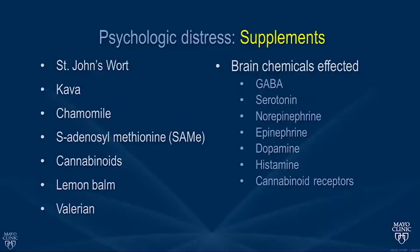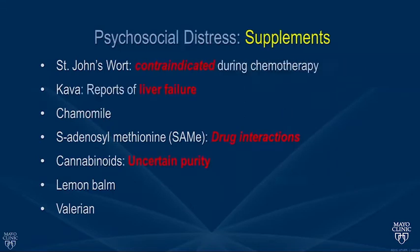There are many substances that do help with psychological distress, and all of these listed here have some compound in them that affect the listed brain chemicals, which are implicated in mood, anxiety, depression. But many of these are contraindicated during chemotherapy, or they contain rare but serious side effects, so you need to be guided by a physician again.